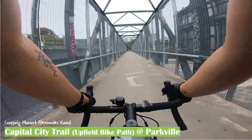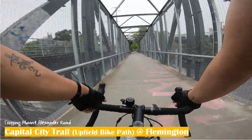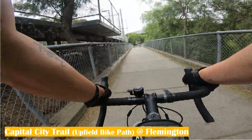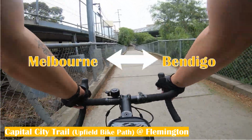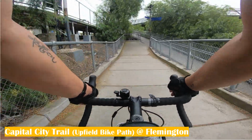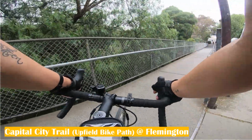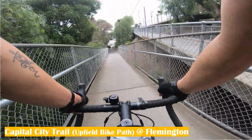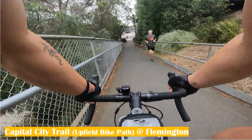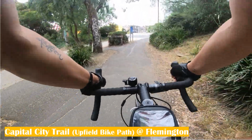So this is the Flemington, Mount Alexander Road. It's a historical route that used to be a pathway connecting Melbourne and Bendigo. It's a main pathway for going to the goldfields during the gold rush era. So now going down, this is another station. Flemington Station.